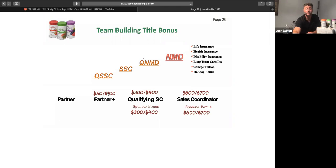Now, if you do it in the 30 days from the date you sign your application, you're going to get a $50 bonus. Okay. Same thing with QSC here. All right. QSC, from the date you sign your application, the company gives you two options for bonus. If you do it in the 60 days, which used to be the old fast track timeline, right? They're still giving you $300. But now if you do it in 30 days, they're giving you $400.